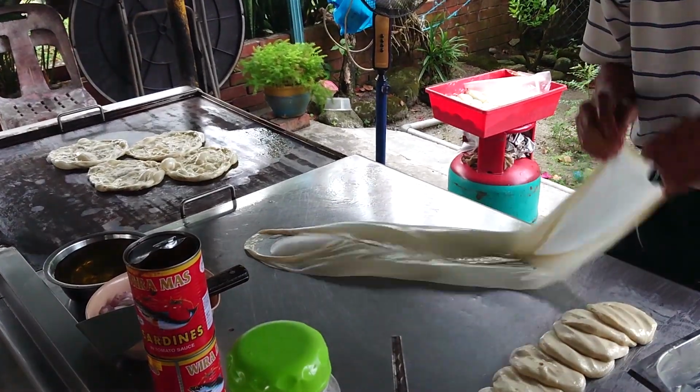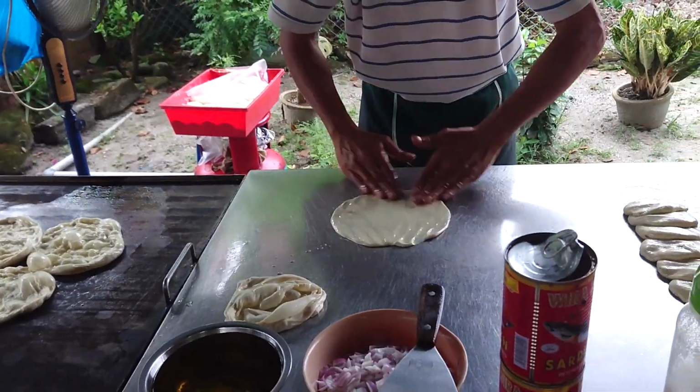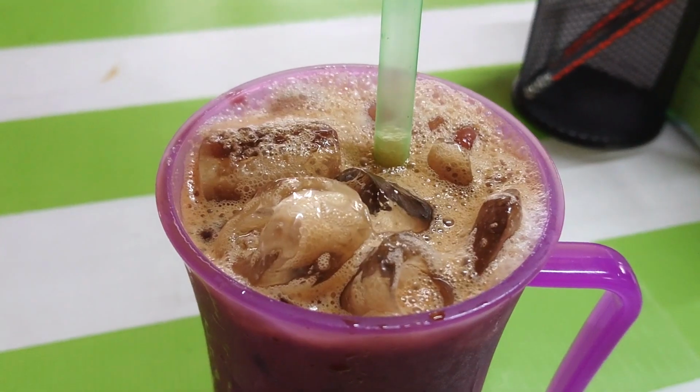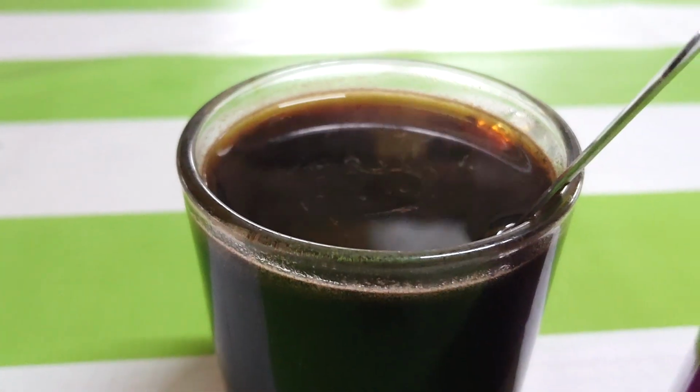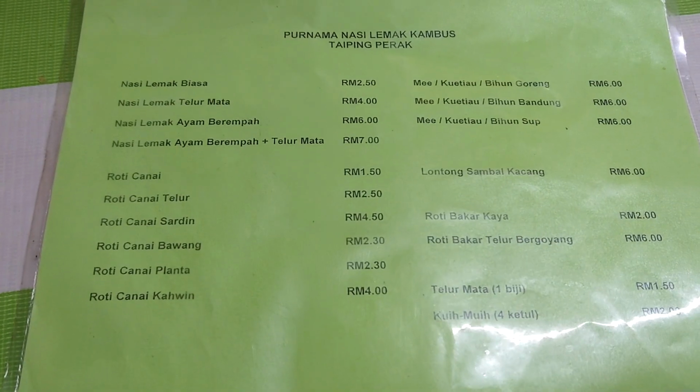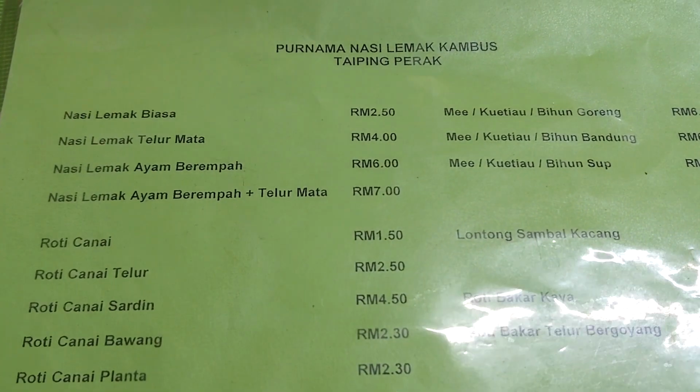The roti canai here is made upon order, so you'll get freshly made roti canai. For drinks, we had iced coffee and hot black coffee. We are here to try out their nasi lemak and other breakfast meals.